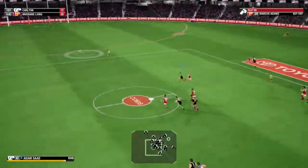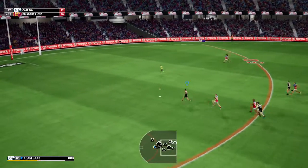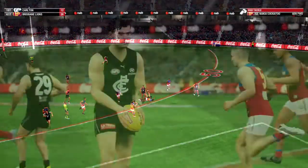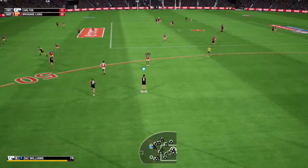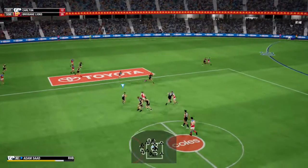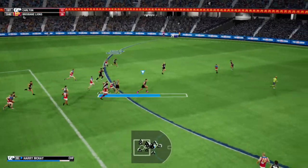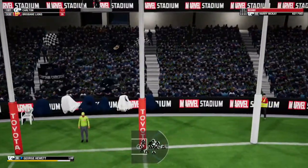Adams takes the mark, uncontested. Picks up the loose ball. Fighting hard was Doherty. Williams turns a free kick. Looks up with a kick. He gets another possession. Missed the target, receives the handball, and takes off. It's a turnover. McKay goes for goal. Just a goal.